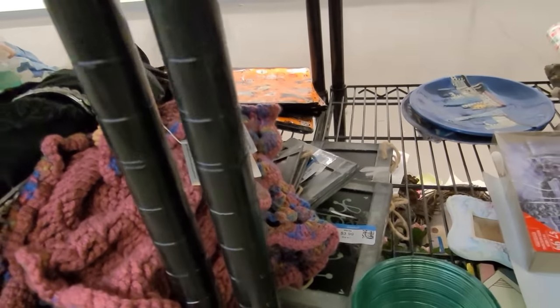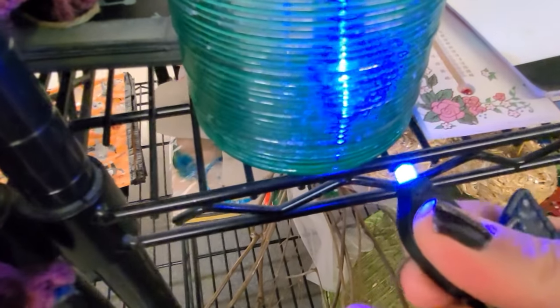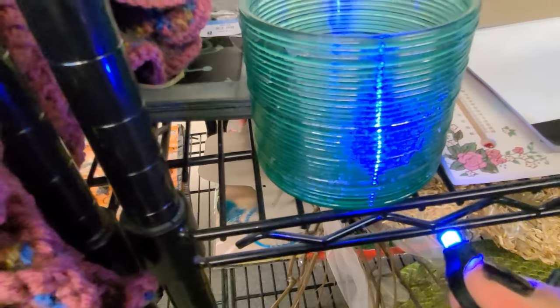This possibly is uranium glass. Let me grab my little keychain flashlight and we will check. It does not light up.